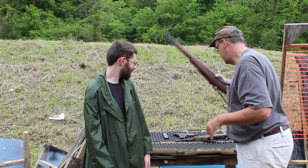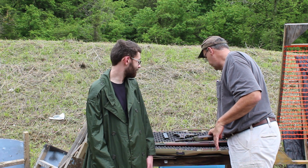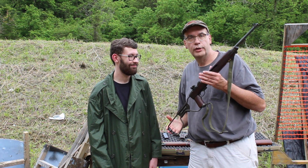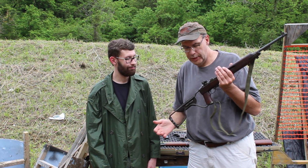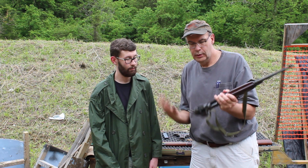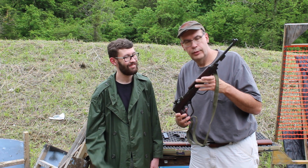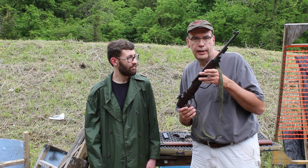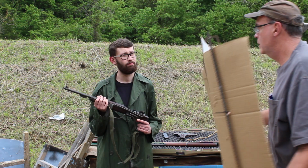Next is my favorite. Matt's favorite. My favorite too. M1 Carbine. This is an M1A1 with the paratrooper stock. 30 caliber carbine, 15 shot magazine. Later they came out with it.